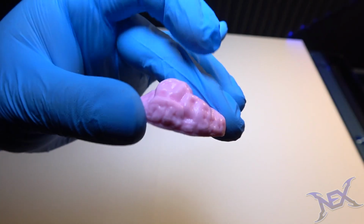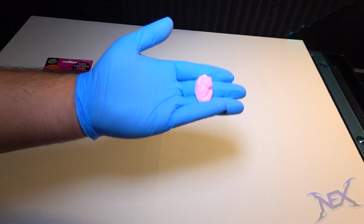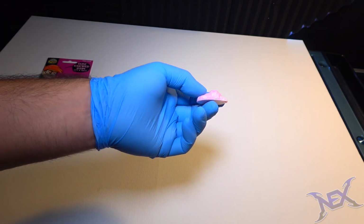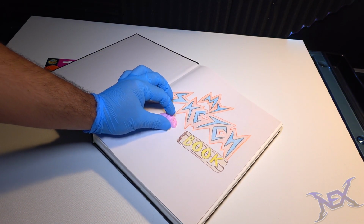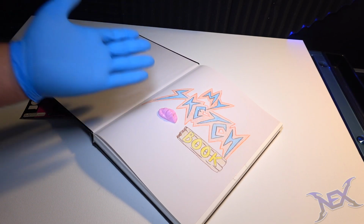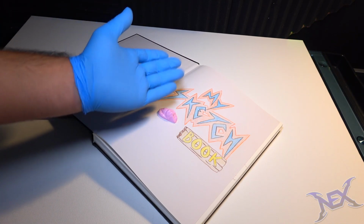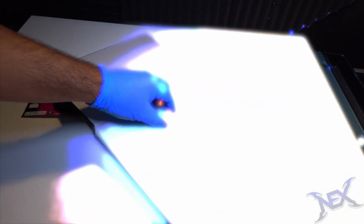Honestly, guys, this looks like a brain more than a piece of gum. But that's fine. I'm sure that if you place it somewhere, it'll freak out anybody, especially if this piece of gum doesn't belong there. For example, my sketchbook. Let's say that I just left this piece of gum right there. If I was to come over and see this on it, I would freak out and be pretty upset because obviously it has ruined the cover of my sketchbook. I'll give this a 4 out of 5.